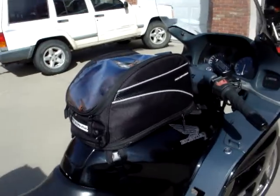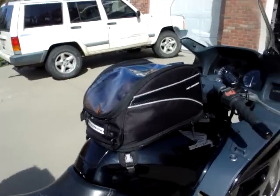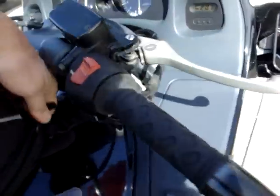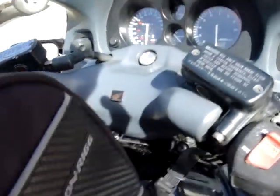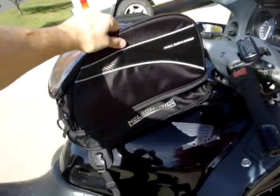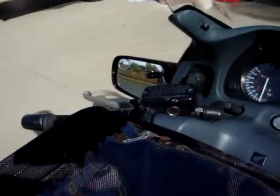I've also got a Nelson Rig tank bag on this. Nelson Rig CL35 tank bag. 53 bucks from Chaparral Motorsports on eBay. It's a huge tank bag, and it has this expansion bit as well. So if you just do this zip around here, it lifts up, so you can get a lot of gear in that tank bag. So really, this is a good touring bike.